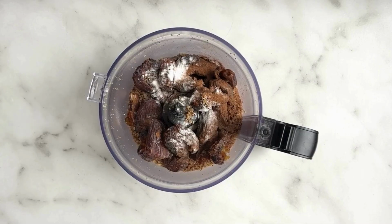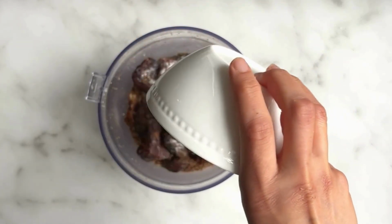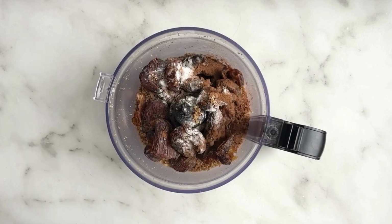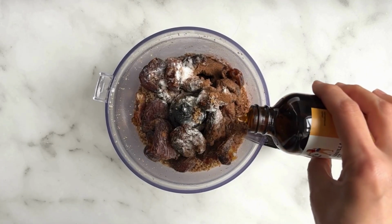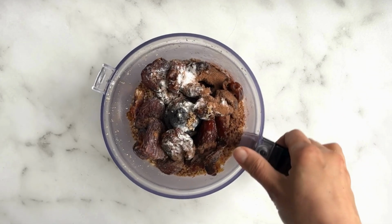I'm adding 1 teaspoon of apple cider vinegar, and 1 teaspoon of good quality vanilla. Let's process until it's incorporated.